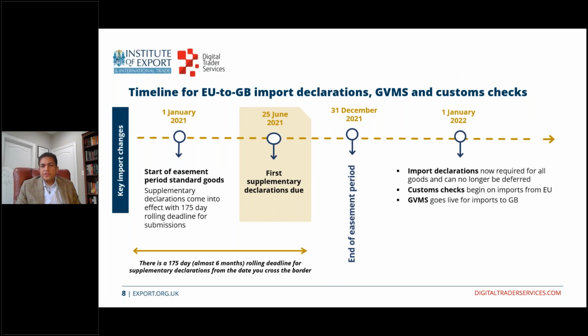So what happens on the 1st of January 2022? The first thing is import declarations will now be required for all goods. Import declarations have been required for SPS goods and for control goods, and that will now apply to all goods, and there won't be this deferred process.